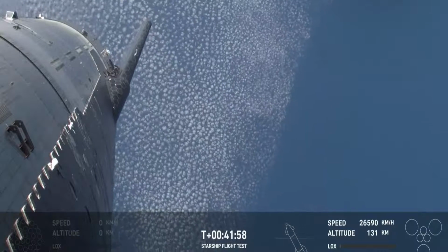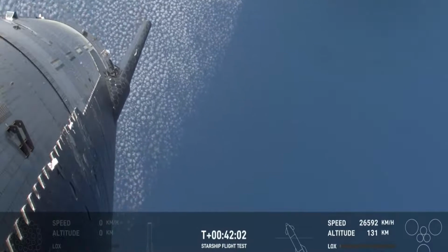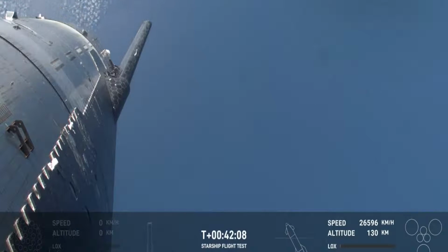We saw this in action on Flight 4 thanks to Starlink, and wow, it was breathtaking. The blanket of plasma ends up distorting communication frequencies, so it's not uncommon to experience brief blackouts in communication, but hopefully that's not the case today.